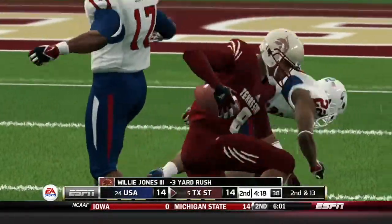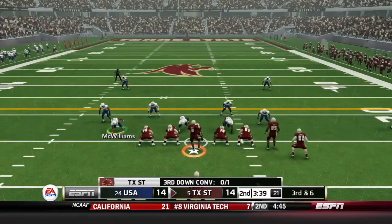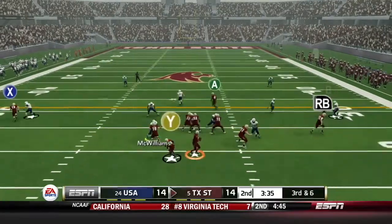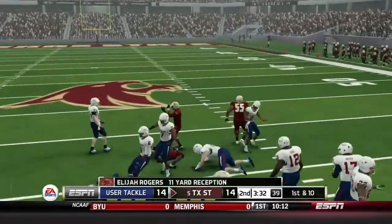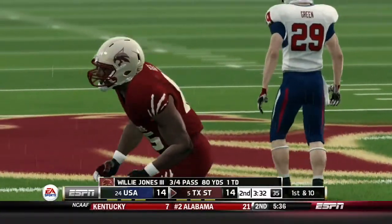On first down, Willie Jones blown up in the backfield by Taji Stewart. That's a loss of 3. It'll set up a 2nd and 13 later on. Now 3rd and 6 here for the Bobcats. They'll throw underneath. That'll be caught by Elijah Rogers. And Rogers will get 11 and a Texas State first down.